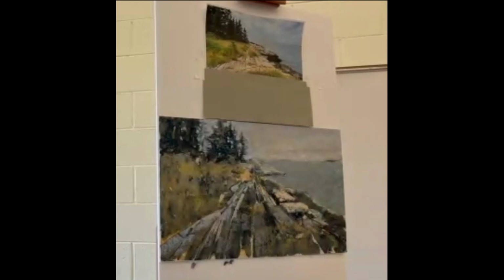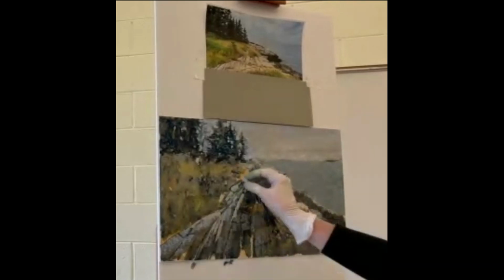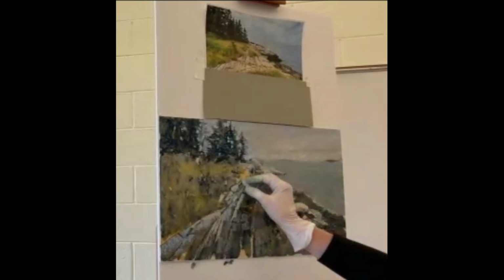Are you still working with hard Joe? No. No, now I'm working with the soft pastels.